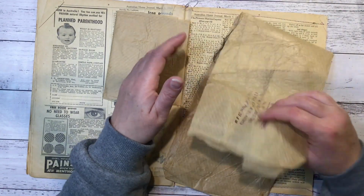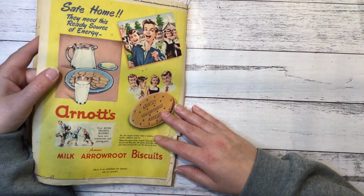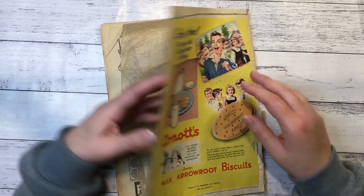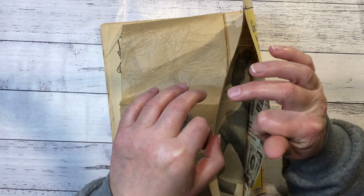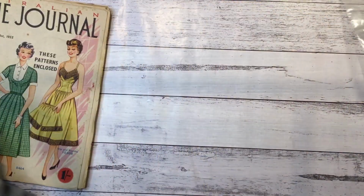Glad that's still in there. But I'll have to cut this out, I think, or unpick it, because I love the back pages because it's got the colour. What am I missing in there? Yeah, some nice stuff. So that's number one.